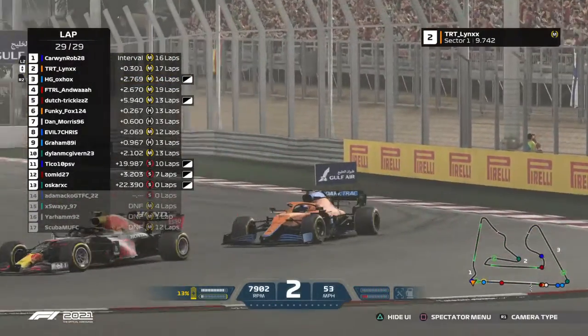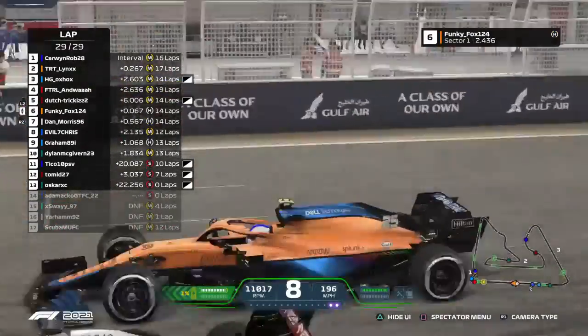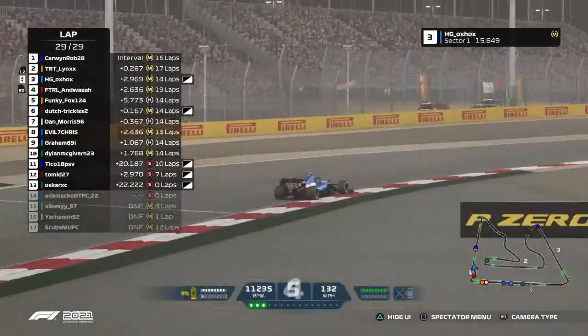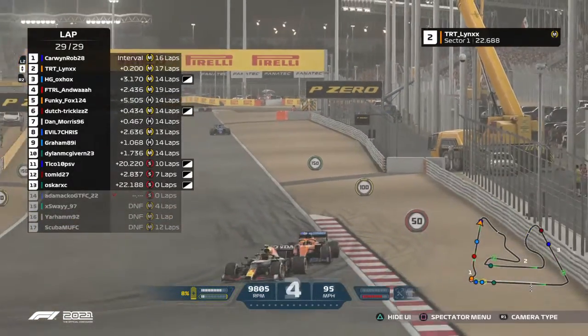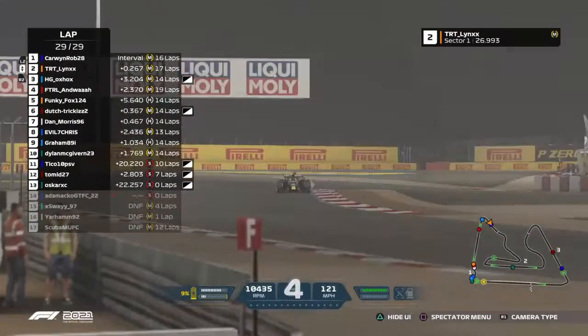Gets back over to the racing line though for turn 1. Meanwhile, here comes Funky Fox. He stuck it to him last week. He's going to stick it to him again. Back there with the leaders, Carwin has held him off into turn 4. That's one important milestone done on this lap.